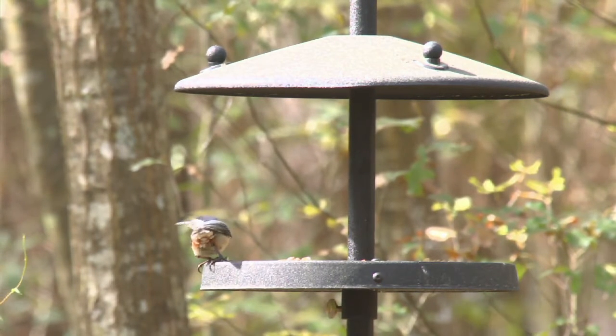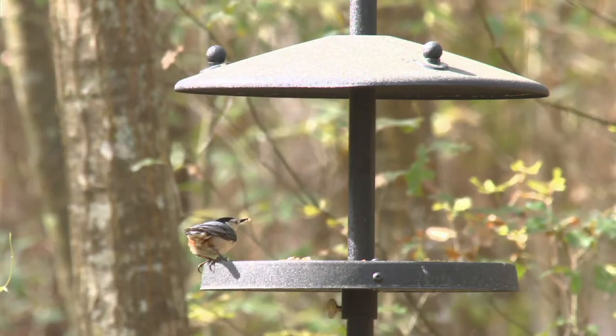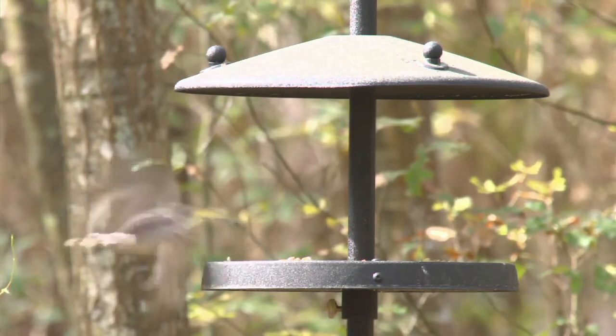Yeah, I've seen them peeling bark back and trying to catch insects and things under the bark. Correct. They're usually an insect eater, but they love seed as well. They're a fine-looking little bird. They are. Sure. It's the only bird that goes head first down the tree, so great one to watch.